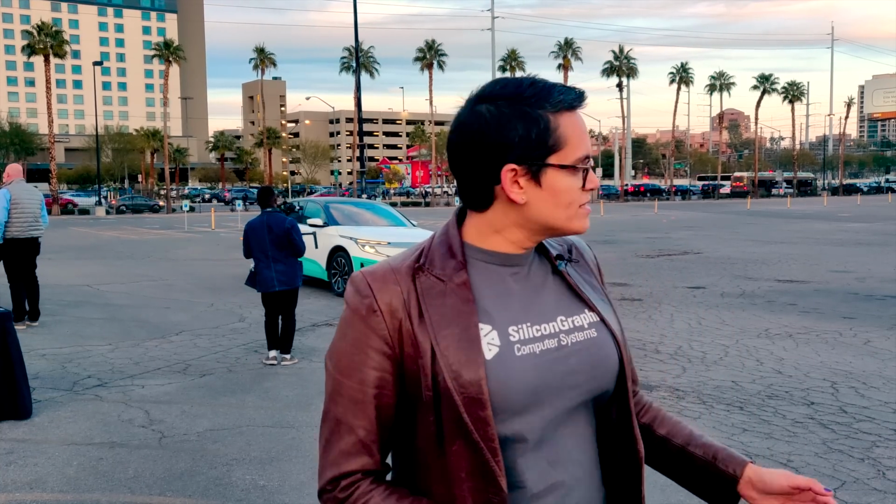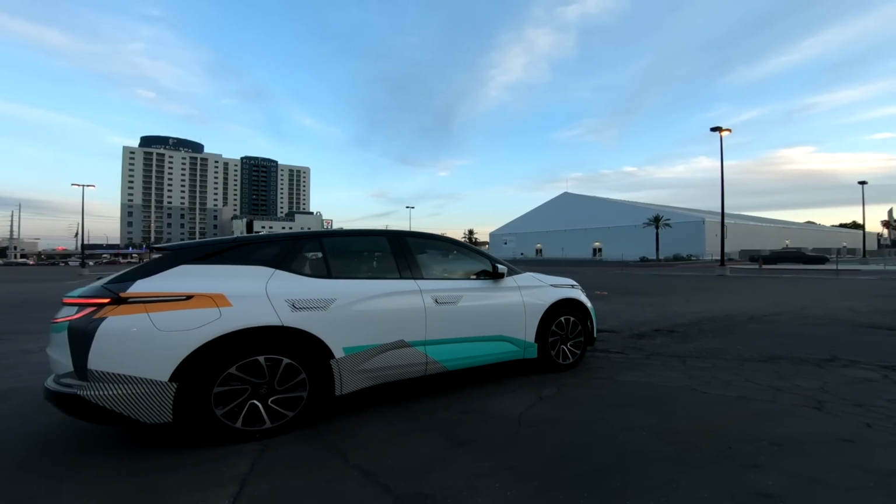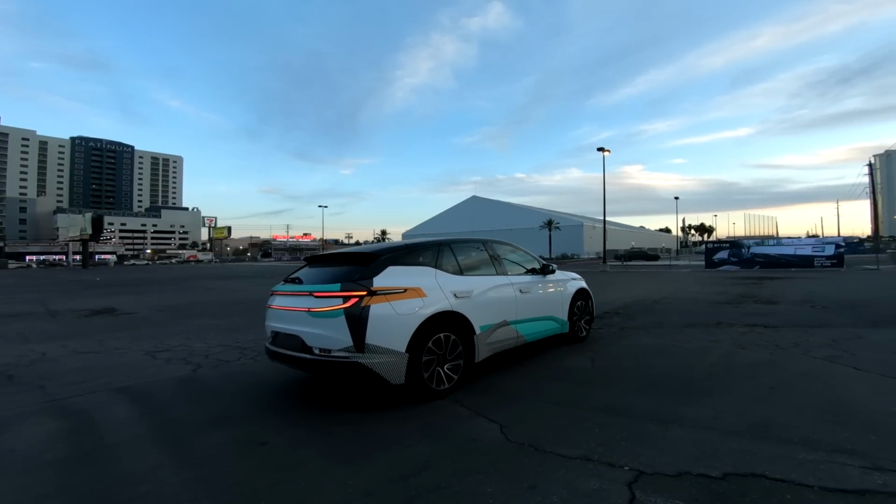We are here at CES 2020 at this poorly surfaced parking lot. And that might seem like a strange place to be, but we've actually just had a chance to ride and drive in the new Byton M-Byte. This is one of their pre-production models. It's not quite a production model. They said it was car number 2 that's come off the production line.